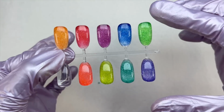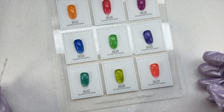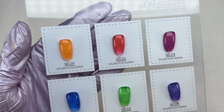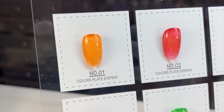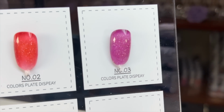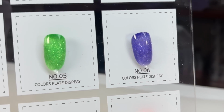Here are the 9 swatches. These colors are so pretty. I love the collection. And here are the swatches on the display stand. I really love this so much. There is just something about it. It just makes it look so official. It looks so nice. Even though it did take me quite a while, I am obsessed with it.